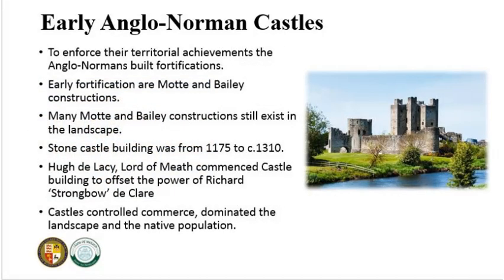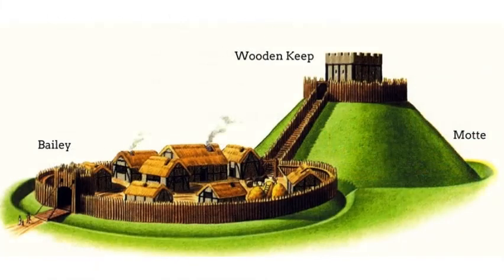We've talked a little about the Anglo-Norman invasion of Ireland, and of course, to enforce their territorial achievements, the Anglo-Normans built fortifications. We know that early fortifications were of a motte and bailey type construction, so that's earth piled into effectively a mound with a wooden fortification on top, a bailey which would have housed accommodation for those garrisoning the stronghold.